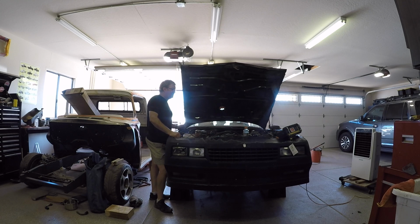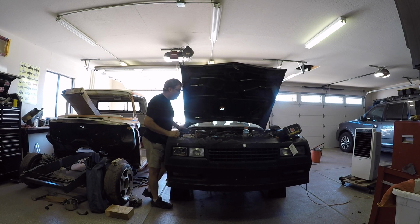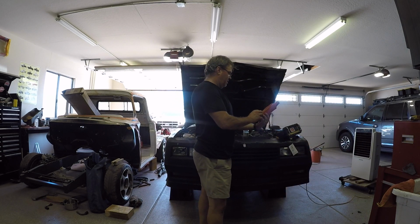Yeah, I'm going to let this battery charger work a little bit. Sounds like it's got some compression, which is good. Yeah, I think while that's doing that, I'm going to drop a little oil down in it. I got some Superflow.